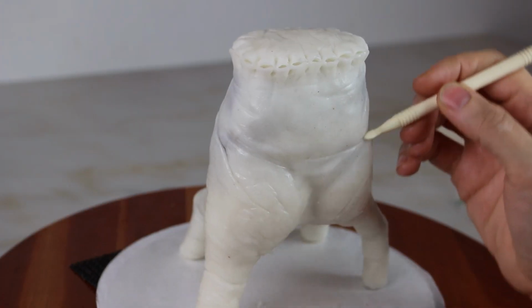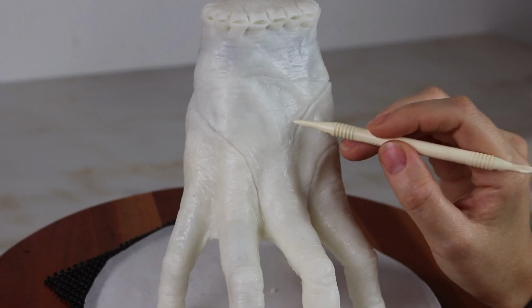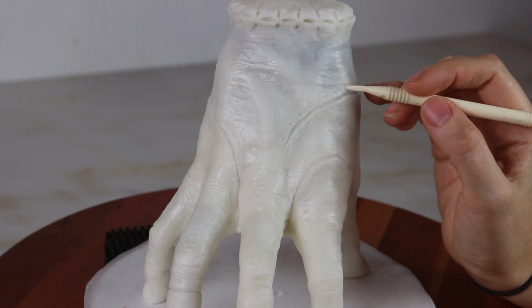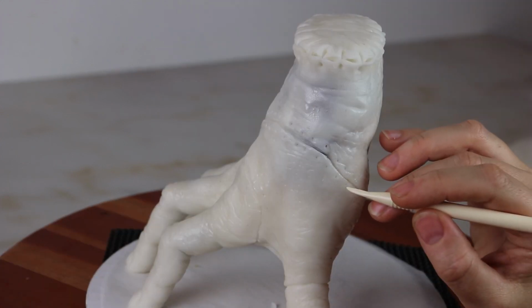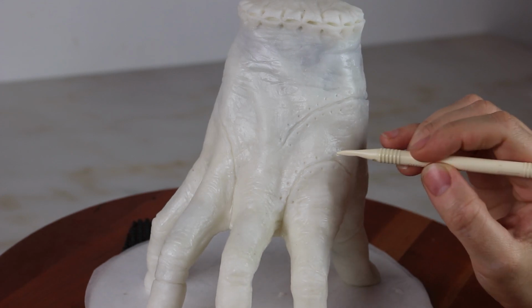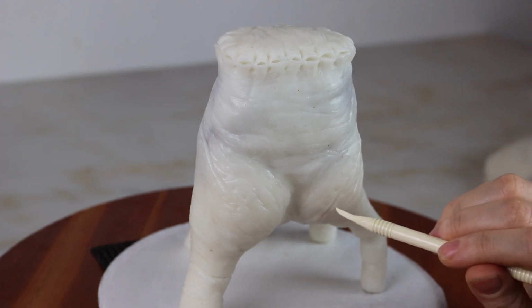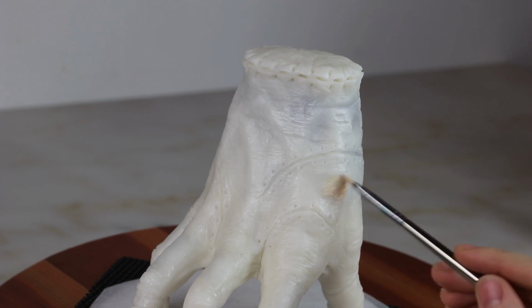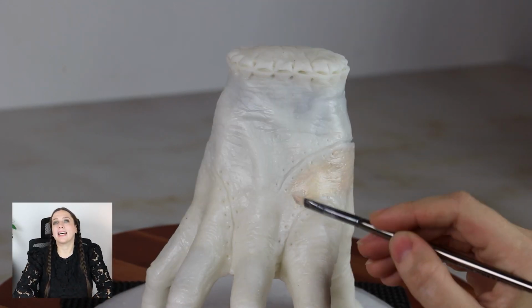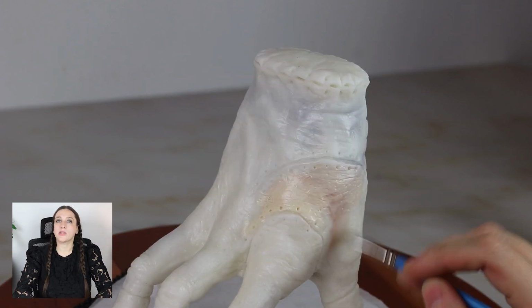And I add little dots on each side of the creases that I made for where the stitches are gonna be, so I know where to put the thread in later on. And it makes it more realistic because you want that thread to look like it's being placed into the skin. So I'm gonna stick it inside each of those little dots that I make, and it will look super realistic later on. When it came to painting Thing, it was a little bit difficult because there's so many different scenes with different lightings.